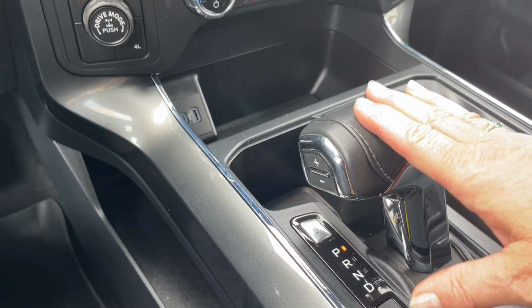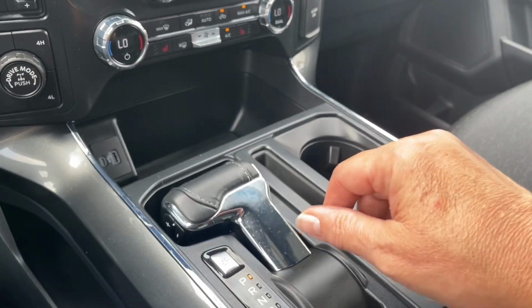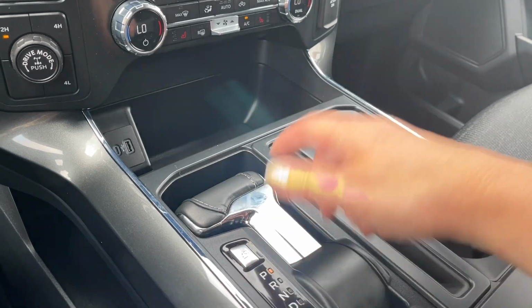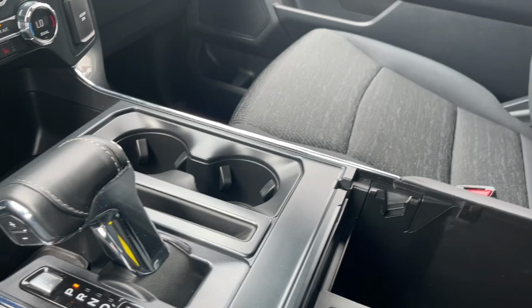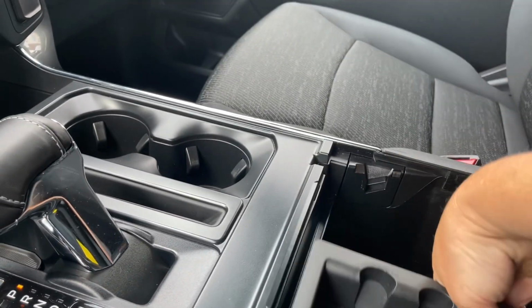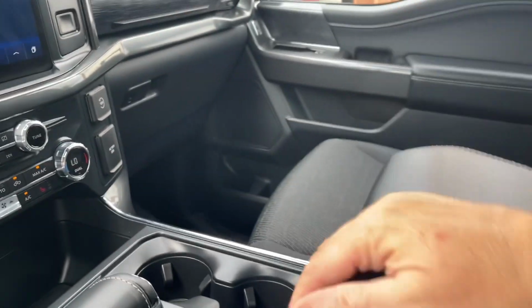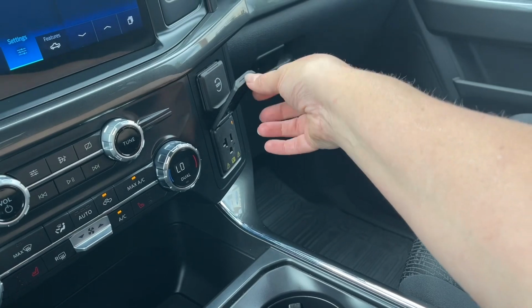You have an automatic select shifter, and if we want this to go down, we want a flat surface, we can do that. And you just press it again, it'll bring it right back up. You also have a couple of cup holders. Your armrest opens up, it's quite generous. And inside, you've got a little bin, you've got an outlet to plug in and connect. And then off to the side, you have your 120 volt.